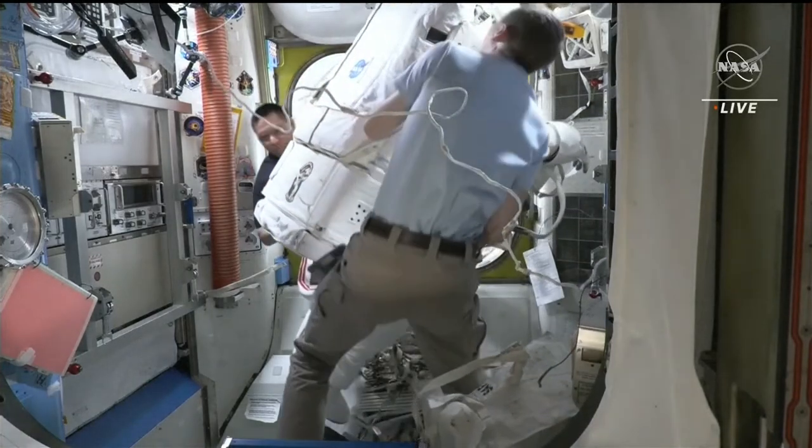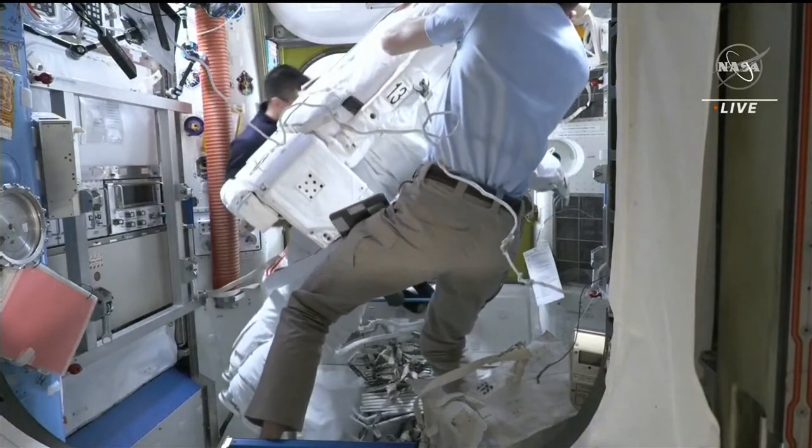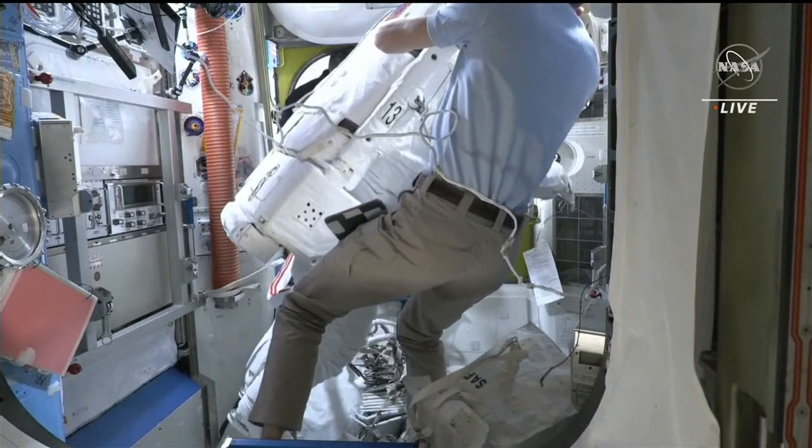The suit has 6 layers. It provides atmospheric containment, thermal insulation, cooling, solar radiation protection, and micrometeoroid or orbital debris protection.